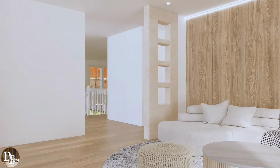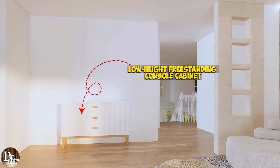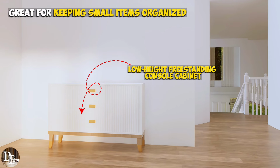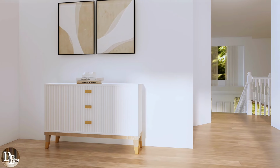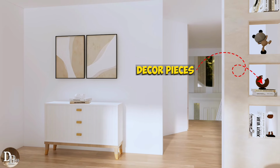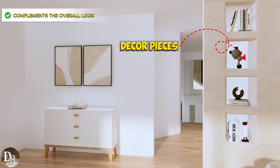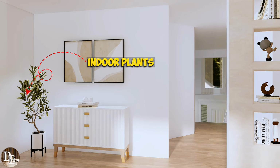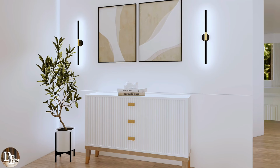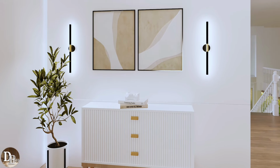So now, in this space, use it by putting a low-height freestanding console cabinet. Great for keeping small items organized. For styling, bring in abstract minimalist wall art and other decor pieces that complement the overall look. And of course, indoor plants always add life to the space. It's not complete yet, so let's finish it with layered lighting.